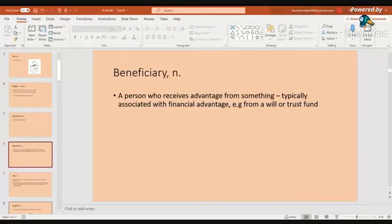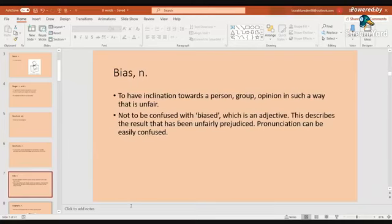Okay, we'll move on to the next one if everybody's comfortable with that one. We've got bias. Bias. Again, a really, really tricky one, bias. It's one of those words that I think if you haven't pronounced it before and you see it written, you'd find it quite daunting and difficult to wrap your head around. Those two vowels next to each other can sometimes be quite differently pronounced in different words. So I understand if you maybe find that one a little bit scary on first impressions. Bias.